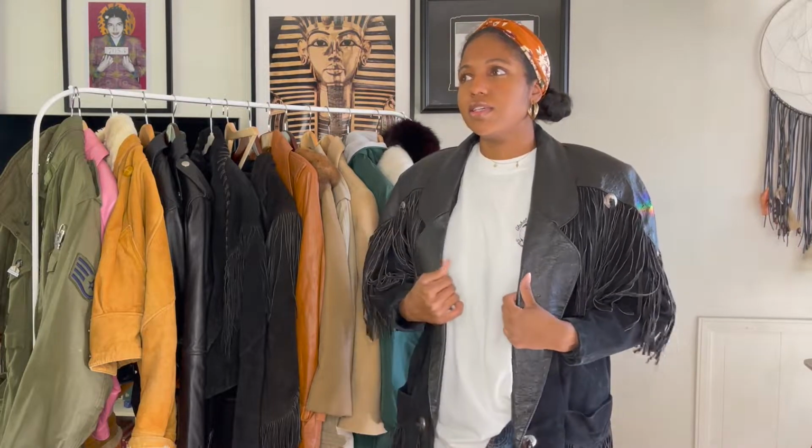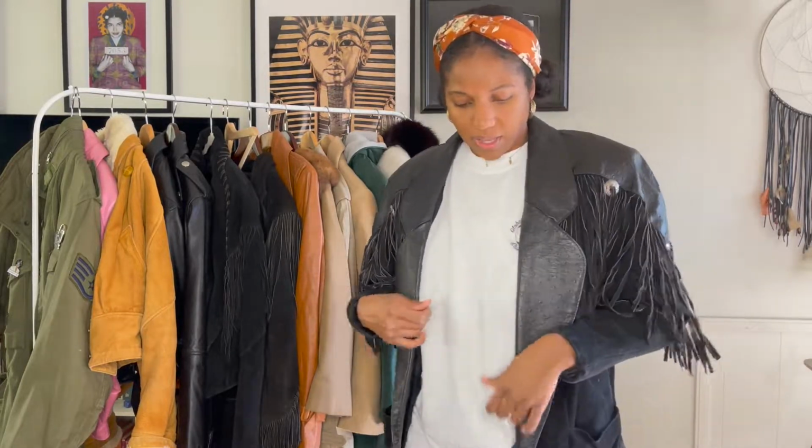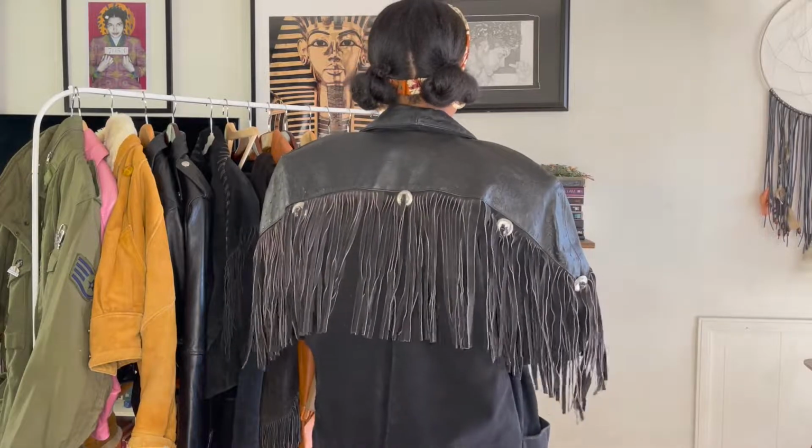This one was also a little bit more on the pricey side. I believe I paid, well, it was, I think $45, but it was a sale that day. So I think I ended up paying like $35 or something like that for it, which is still a really, really good price for something like this and this quality.